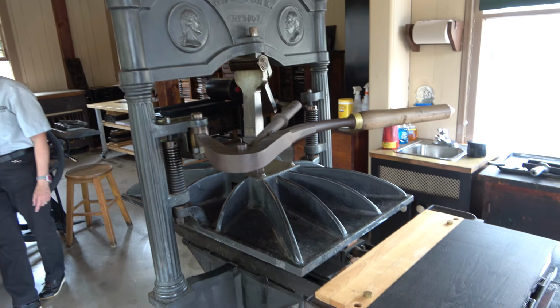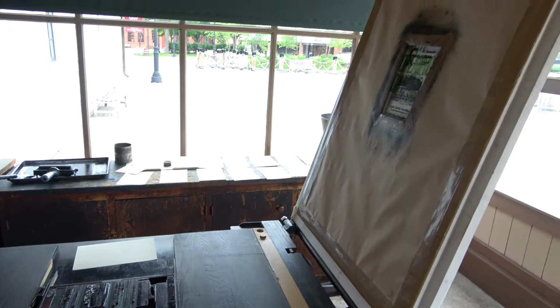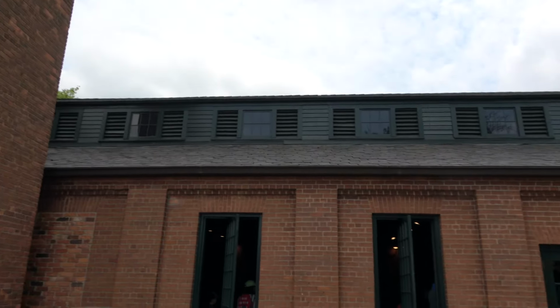This building here is the printing proof office. You guys ever know what proofing means? You check it to make sure it's right. This cool building here is for the glass shop.